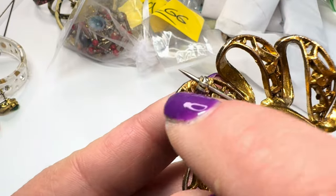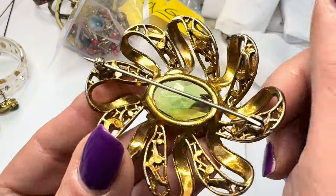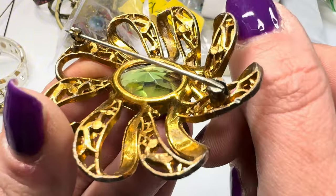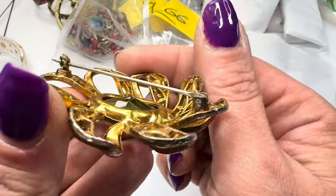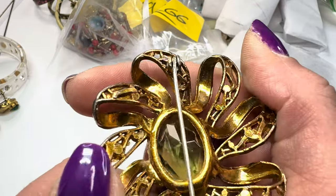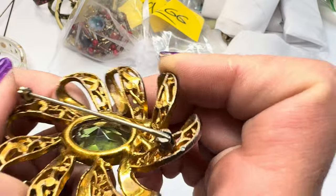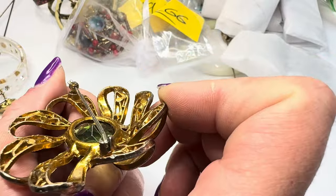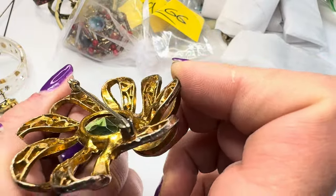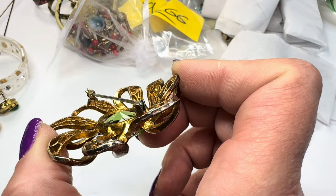most likely that age because look how far this pin is extending. The pin is really extending far. And then also look at the hinge on here. This hinge is really an earlier hinge. And look at the flatness to that. It's definitely an earlier hinge. If I had something a little bit later, I could probably see the difference.